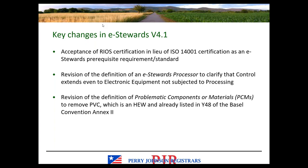So in no particular order, the key changes in e-Stewards version 4.1, as I have assessed them so far, include acceptance of RIOS certification in lieu of ISO 14001 certification as an e-Stewards prerequisite requirement or standard. Previously, the only required standard or accepted standard was ISO 14001, but RIOS will now be accepted as well.